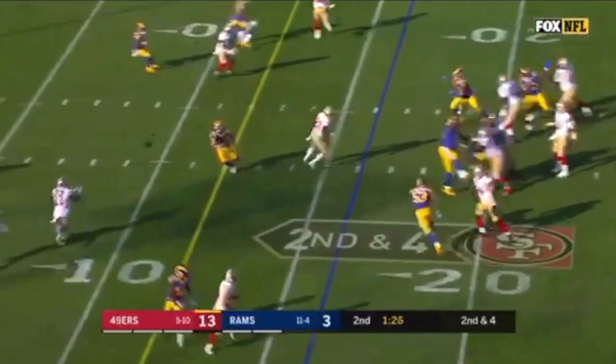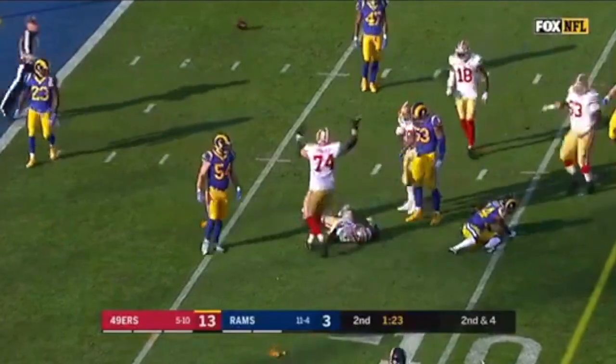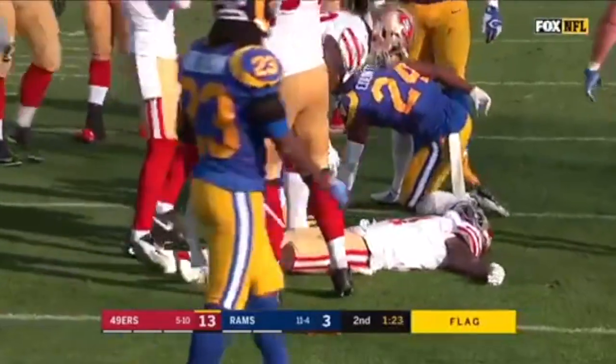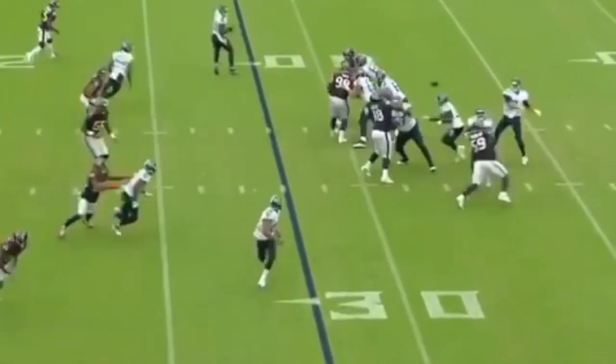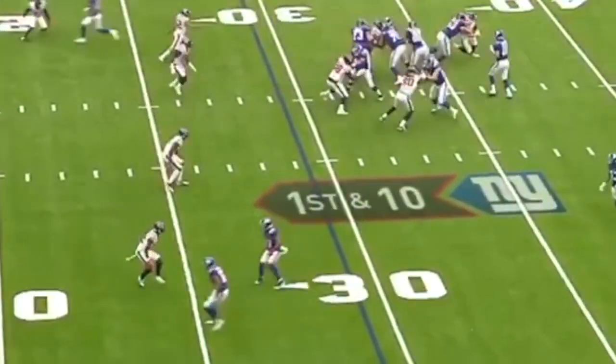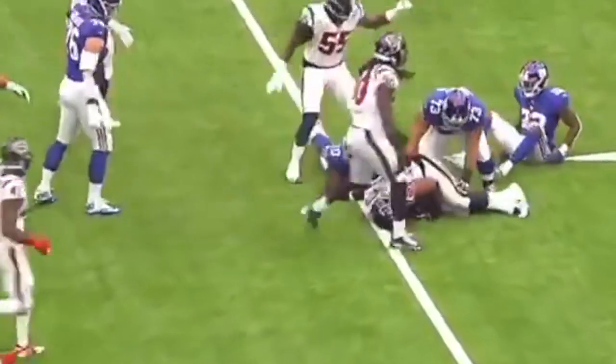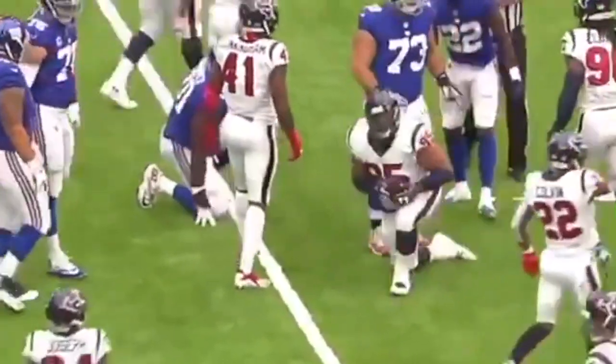Garoppolo 12 of 19 in this half. Oh my goodness! Goodwin just got unloaded upon by Blake Countess. Gabbert. Quick pass. Incomplete. Matthews took a big hit. Low snap. Gannick sets up the screen. Looking for Goldman. Incomplete.